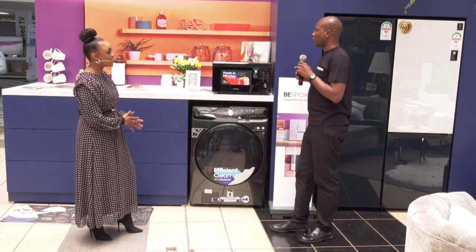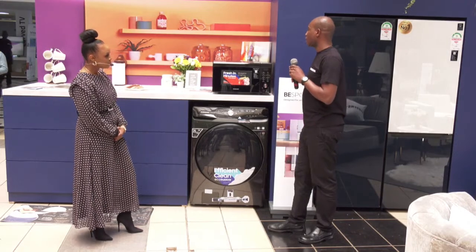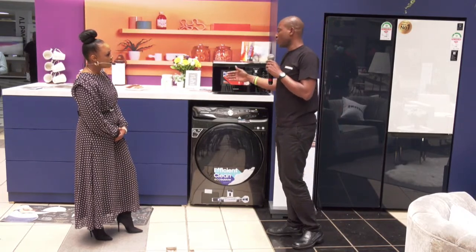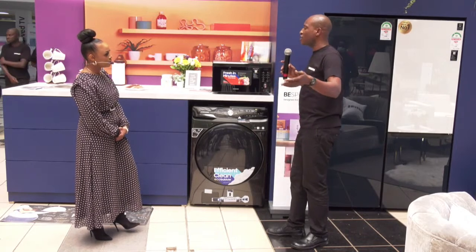I know they range in size and in price. Tell me how that works, because our time is running out. For the range of these machines with the AI control, we have from 8 kg up to the biggest one, which is 21 to 12. And we also have entry-level machines.